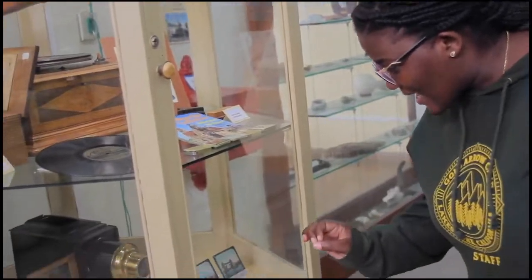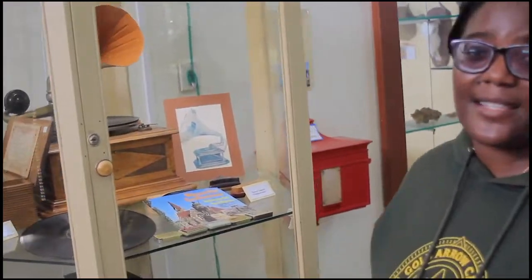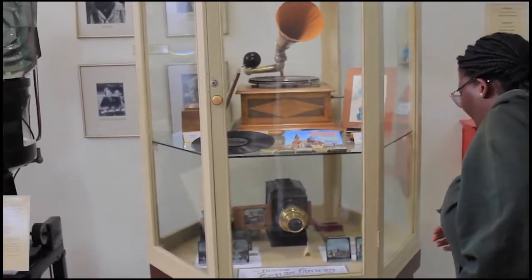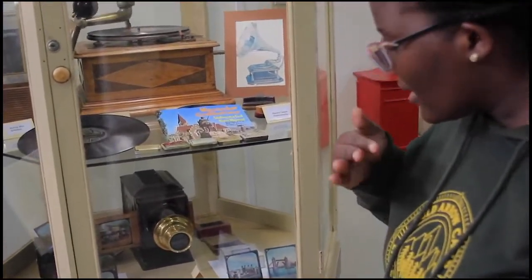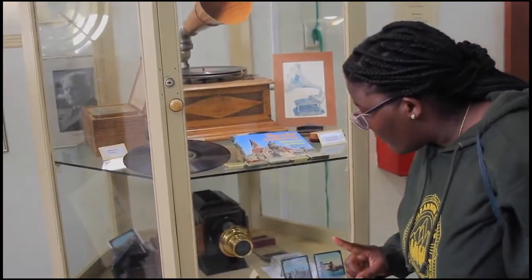Let me put on my glasses nicely. So this is an old camera. Guys, this thing looks heavy. But it looks so nice. And the pictures are really nice. I think the way that you would see them is those things that you would put the card inside something and then you have like a set of glasses and then you see, I don't know what it's called. I forgot. That thing.